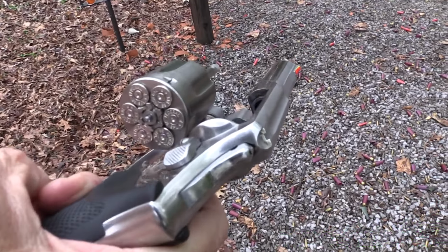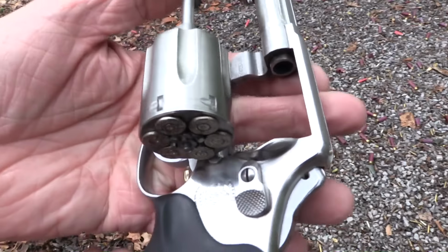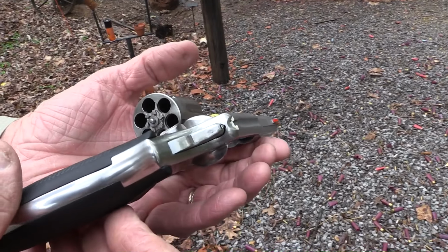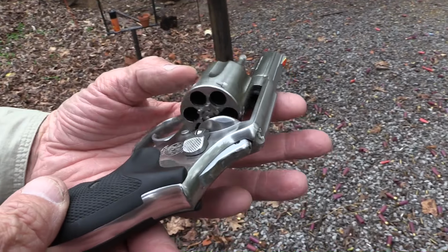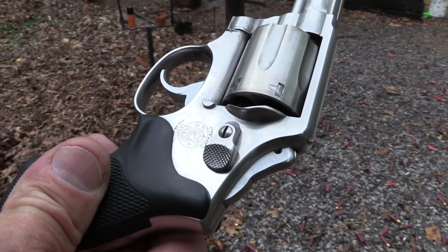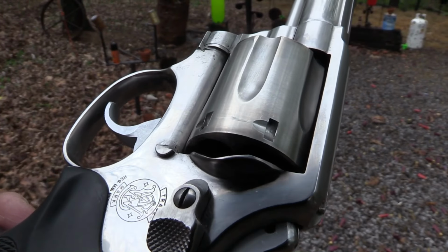Yeah, hard to beat. That's what this thing is. For those who don't know, nothing semi-automatic about it. Well, it's sort of semi-automatic. You can shoot it pretty fast, but it holds 6 rounds. Model 65, Smith & Wesson.